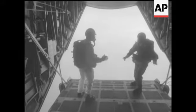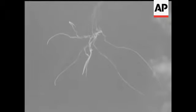Doesn't much matter how you leave the plane, it's what comes after that counts. Constant practice has shown them how to perform complicated maneuvers during their fall. Movements of the arms and legs give them controlled direction, and they can track in together. It looks like an airborne ballet, but they're plummeting down at 130 miles an hour.